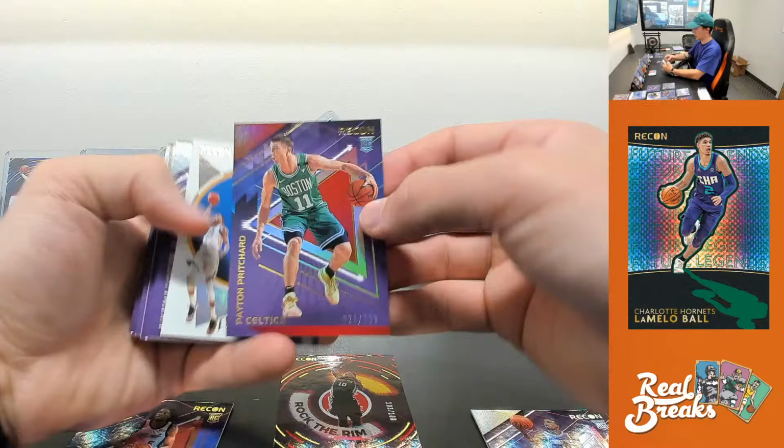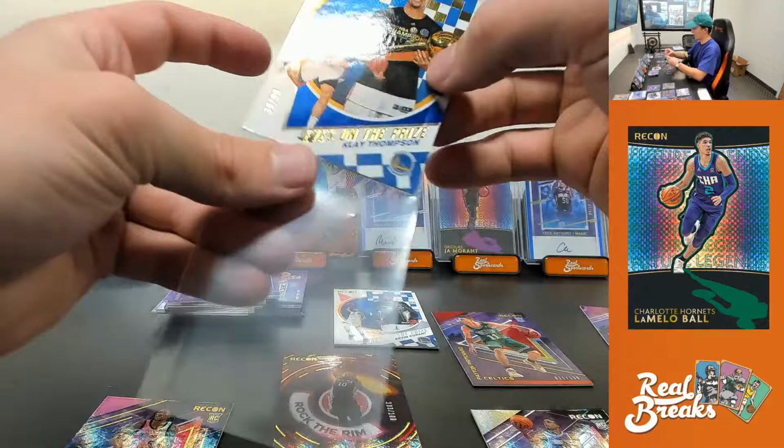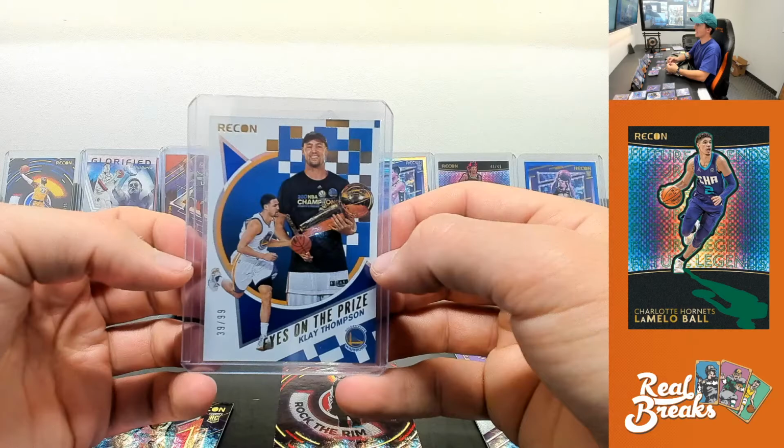And Adam, eyes on the prize, Kevin Durant, out of 99. Eyes on the prize, Klay Thompson. That's pretty sick for the Golden State Warriors. Warriors to Devin Fisher. Nice hit, Devin.